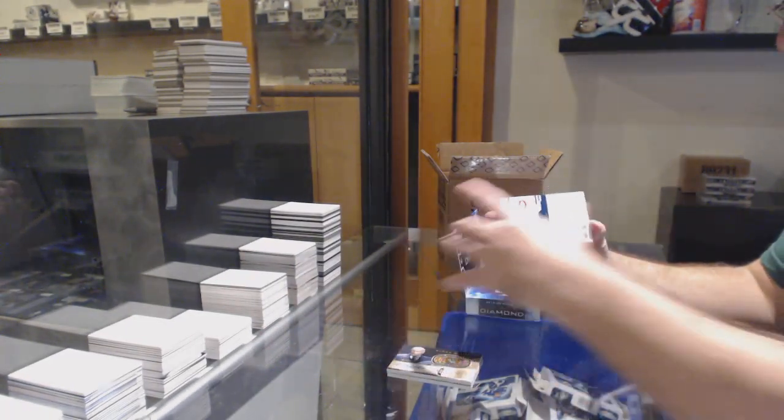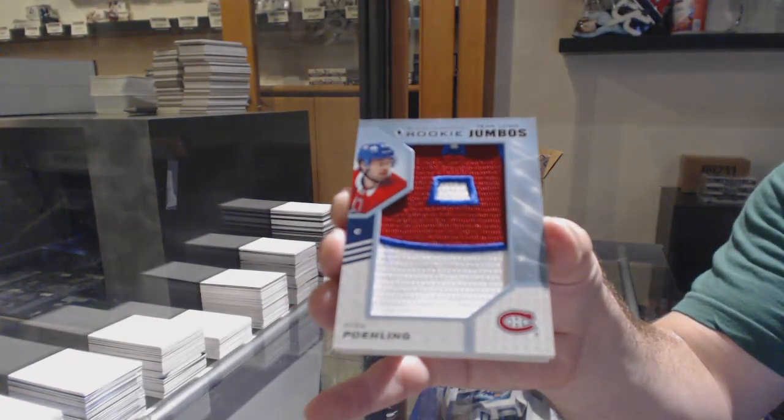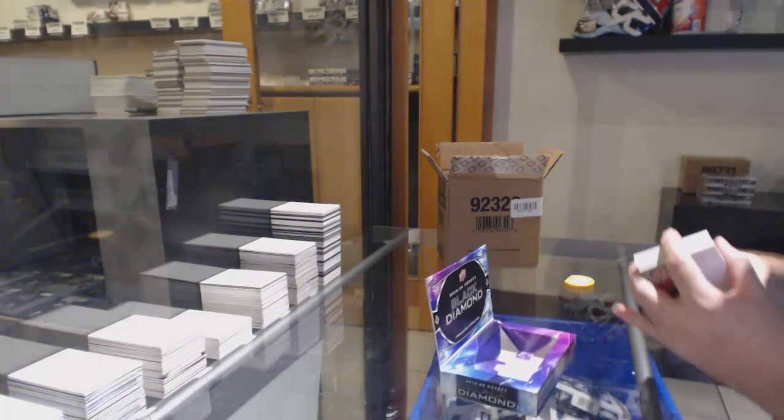Very nice. For the Montreal Canadiens, team logo jumbos of Ryan Poehling. And we've got a Diamond Mine Relics, the 349 of Barrett Hayton.